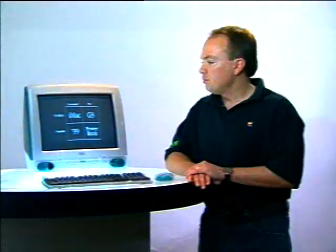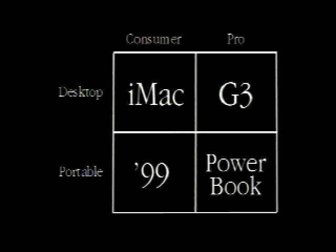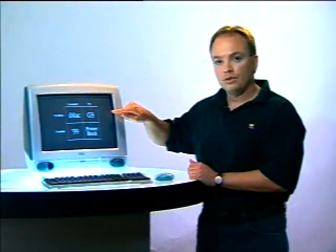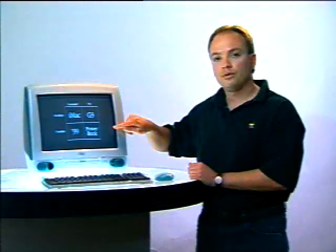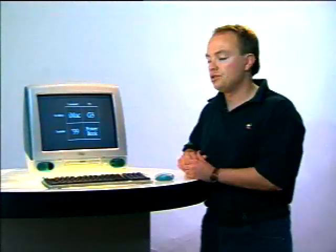We basically simplified things into two types of customers that we believe we have. First of all, we have consumers as customers, and we have professionals as customers. And as it turns out, those customers really want to buy just two types of computers. They want to buy desktop computers, and they want to buy portable computers. So by coming up with this matrix, this basically represents Apple's new hardware product strategy.